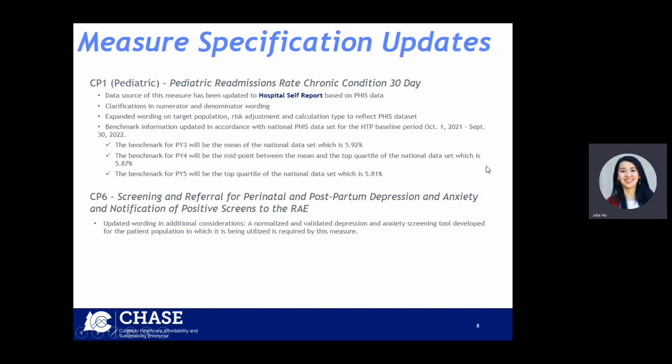Next is CP1 pediatric. So the pediatric readmissions rate chronic condition 30-day. All of the changes here will align with the changes that we made for the all-cause readmission, so the CP1 adult measure. We are aligning with the pediatric hospital information system data set here. So we will be adjusting the measure to make sure that our data sets are aligning with the benchmarking data.